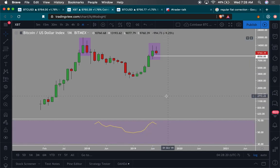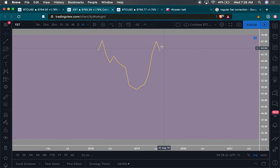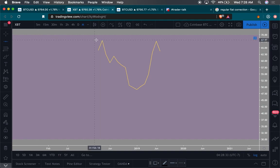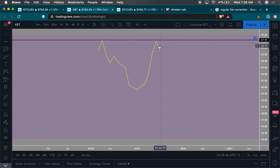The RSI again has a lot of room to go, especially on the monthly chart. One thing I found interesting on the RSI: you could see right here, we came really close to the top of the RSI in April 2018, and we basically hit that almost as a double top. We're about half a point away from this top. So I find it incredibly scary that the RSI is basically double topping on the monthly chart.